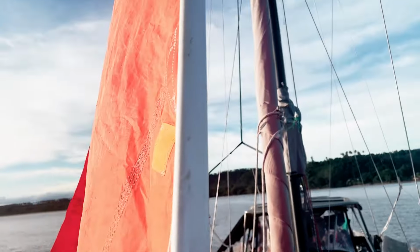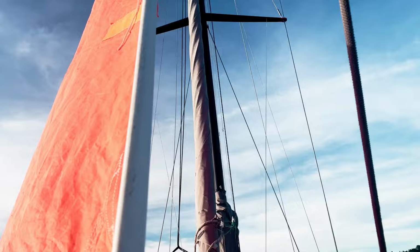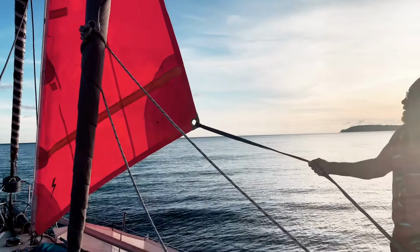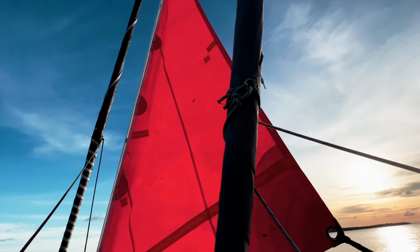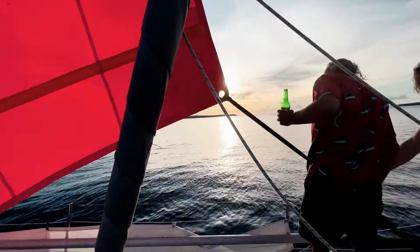A storm sail is a small durable sail specifically designed to be used in heavy weather. They're also typically made in a highly visible bright orange to make it easier to see the boat in dangerous conditions, to prevent collisions or to help in emergencies.